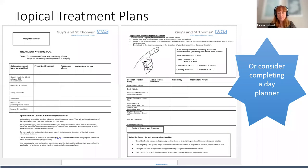The same as for the patient I just spoke about earlier, the pustular patient who went over to the ward. We talked through that it would be good for her to get up in the morning, have a shower, and then apply the moisturizer, wait for an hour, put the steroid on, and then wait a couple of hours, keep applying the steroid, and then just before bed, keep applying the emollient, and put the second application of steroid on as well, just to break it down and make it more manageable.